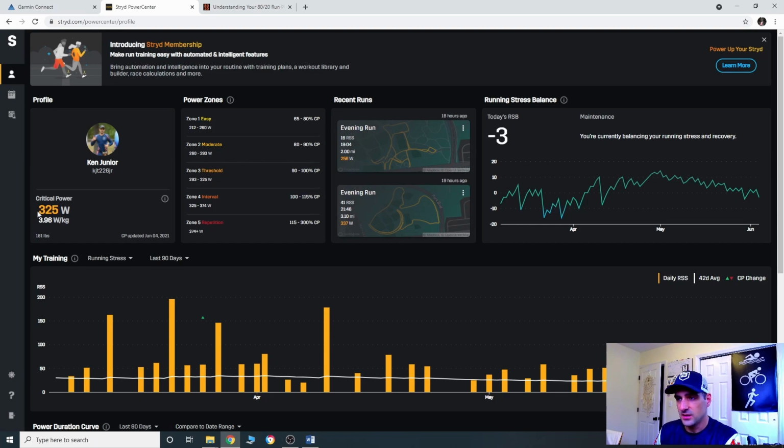Erring on the side of, I like to push the limits of those easy runs. I'm going to stay with their automatically generated 325. I mean, look at all this data for the past few months that they're able to use to generate what they think my critical power should be. And then they break it down right here.